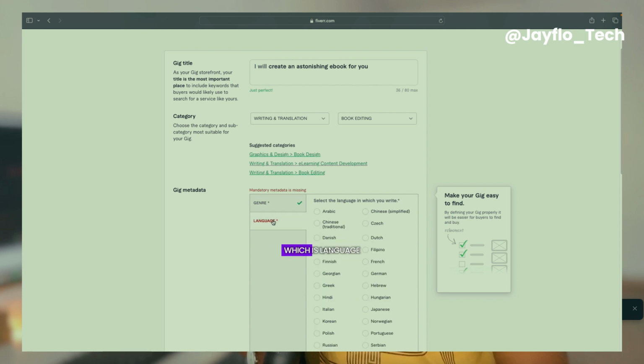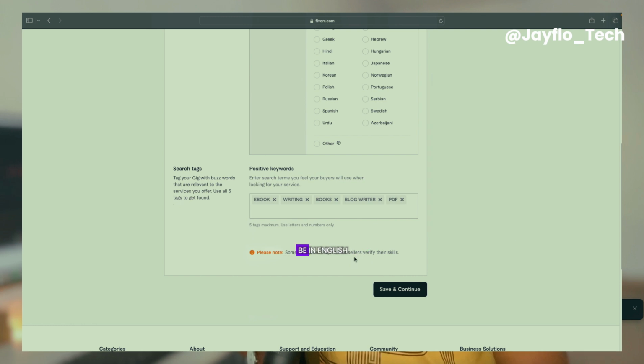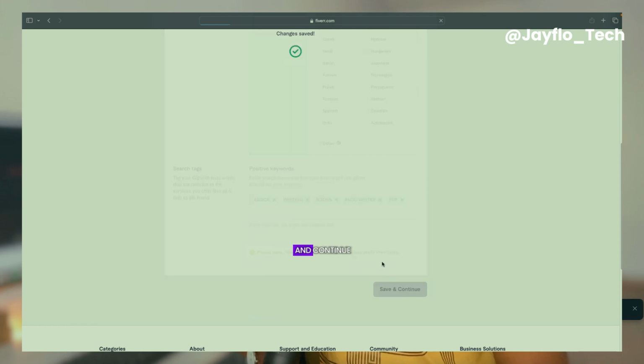So something is missing, which is language. So we're going to select everything is going to be in English. So we'll continue, save and continue.